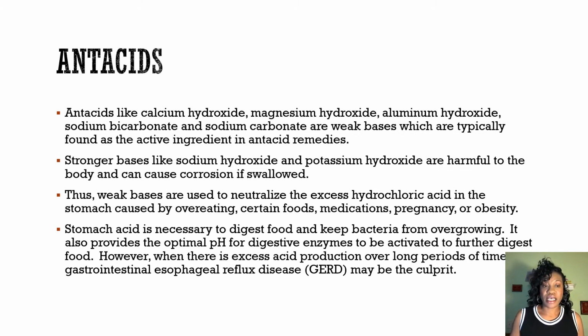And so stomach acid is necessary to digest food and keep the bacteria from overgrowing in your stomach. It also provides the optimal pH for digestive enzymes to be activated to further digest your food. However, when there's excess acid production over long periods of time, people usually end up with a diagnosis of gastroesophageal reflux disease, or GERD. That may be Gerdy's culprit.